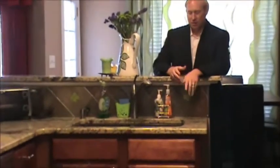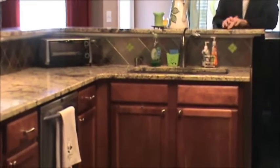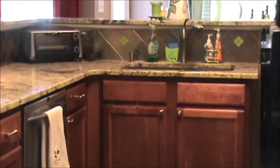The kitchen is 11 by 11 and the breakfast area is 8 by 8, so it makes a great large space. We have double sink, granite composite material, a lot better than stainless steel. Highlight ceramic tile throughout all this wet area into the laundry room.